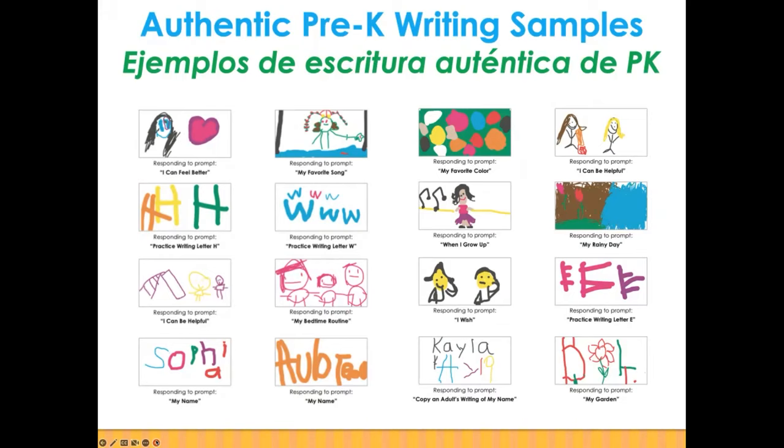Now, a parent may have helped the child with this, and that's perfectly fine, and it's so much fun for both the parent and the child to work together. So again, these are real student examples of preschoolers that use the CKU pre-reader app.